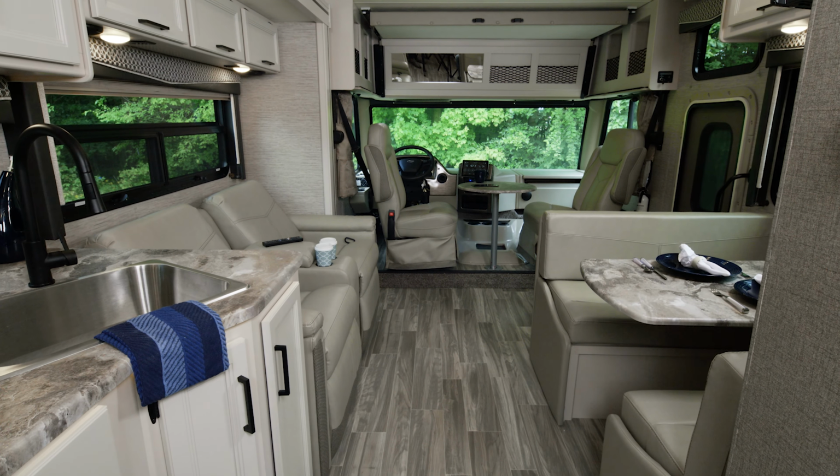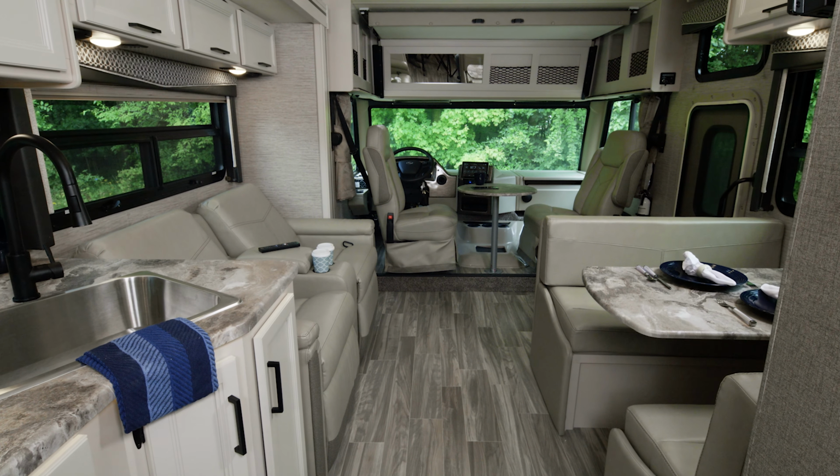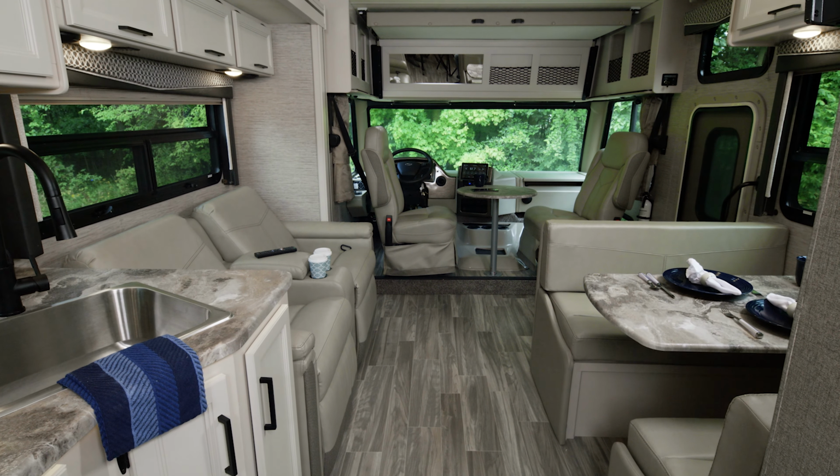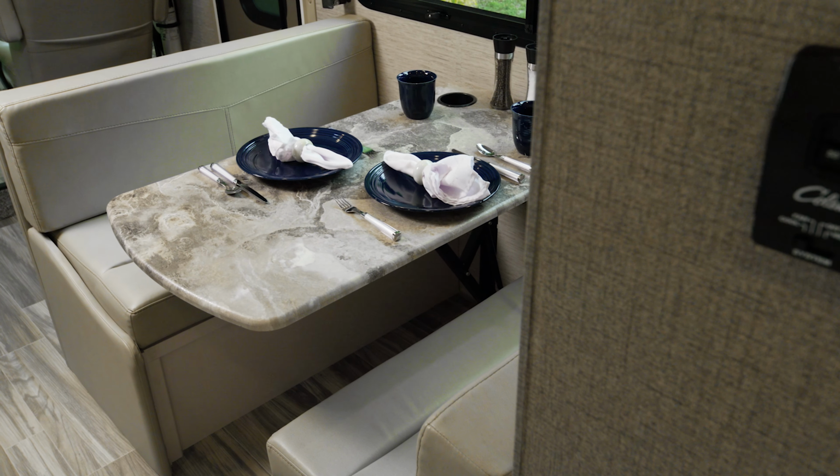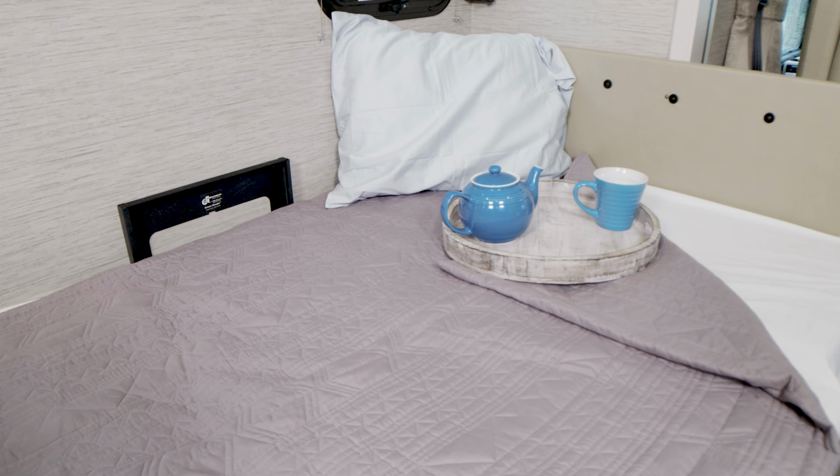How about we take you through the A.C.E 29.5? What you see here is the beautiful home collection. So let's talk living area. This is your dream dinette, and you're going to spend some quality time here. Spend the day and night as this makes into a bed.